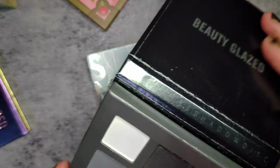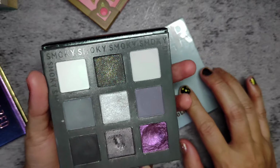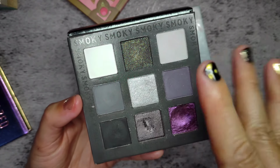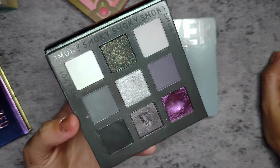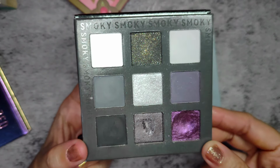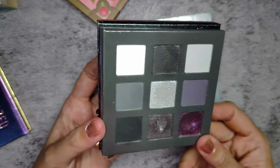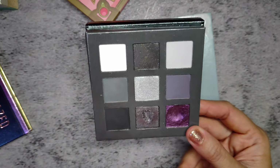I think that this line, the eye discs, are their original color story, because I have not seen the color stories from the series from any of the mainstream brands. So yeah, this is the smoky. This is like the gray with a pop of a metallic purple shade.